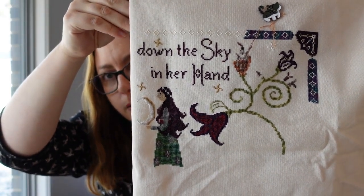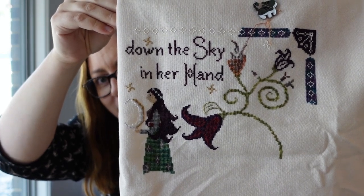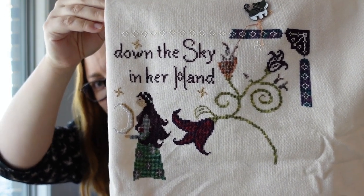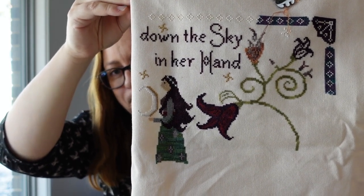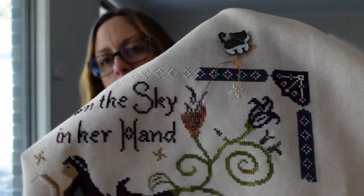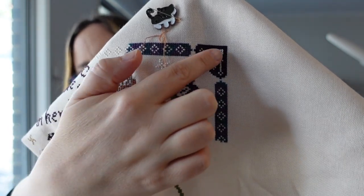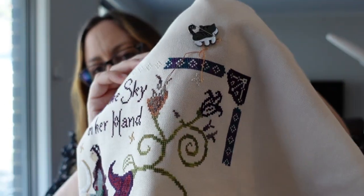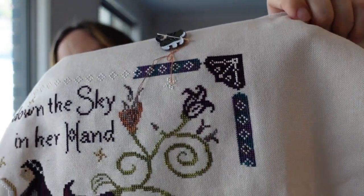That's where I'm at. So what I've worked on is, to remember, I wanted to work towards the border. I didn't want to have all the central stuff done and just have the border to go at the end. So I did this purple flower here. I still have to fill it in, but that got me sort of to the very corner. And then I started working on the corner itself.